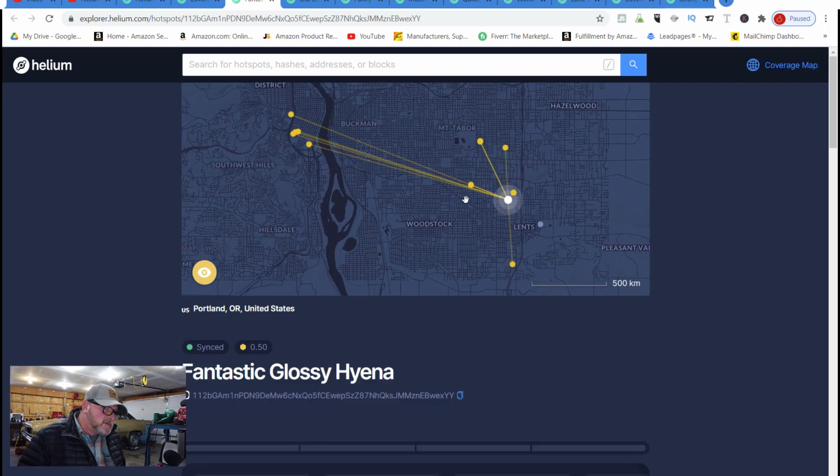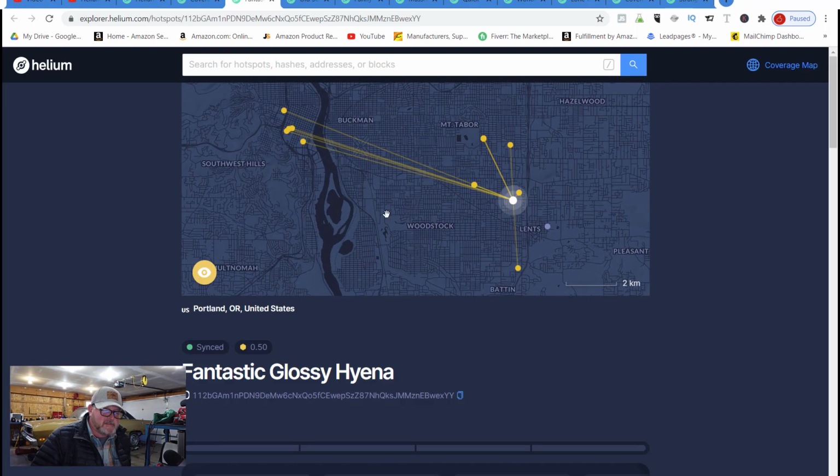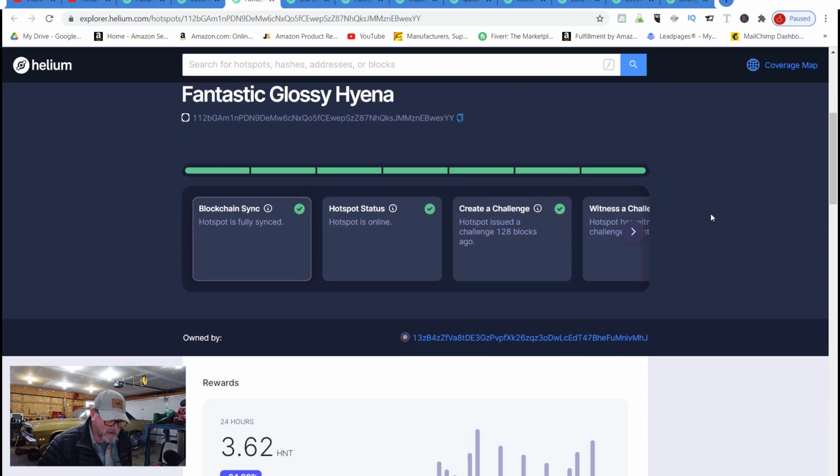So it appears that this one's a little bit better performer, right? This is an example of a hotspot that's got a decent antenna on it. I'm quite sure of it. He's reaching all the way across the river there and through a very, very dense neighborhood. So this has gotten up above the roofline, probably on a home, or just at the roofline of a home, instead of sitting at a window, right? So this has got a decent antenna on it, and we'll see how well they're performing.